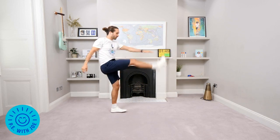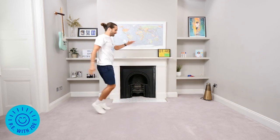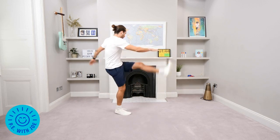Next one, a few little kicks. So kick the leg straight. Kick. Perfect.